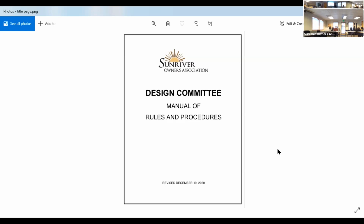Now, constantly we're looking at the manual to refine it. Just so you know, given that the manual is over 25 years old, we are just beginning a process to completely renovate the manual. I believe it's going to be pretty much a ground up rebuild. That's going to take quite a while to do, but it's underway, and you probably will be hearing about that in the future. Okay.